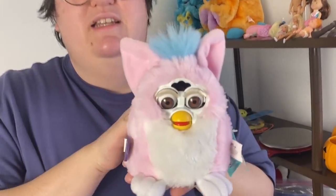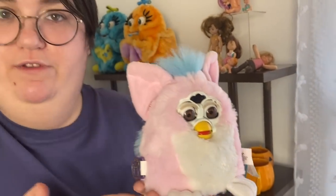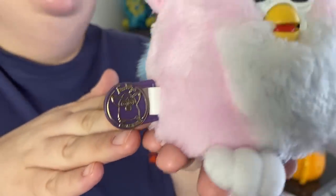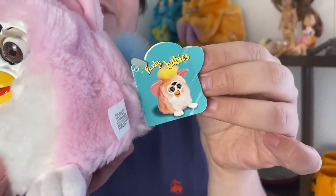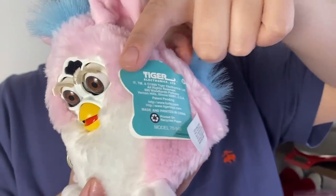Baby Furby. Oh my goodness. I haven't tested little baby Furby out. She's in really good shape though, very clean. She smells like perfume. She does, she has some perfume on. And she has her original tag, Janine. She has her little plastic tag, and she has her little hang tag that has her little picture on it. Of course. It has her little information inside. Cute. And then on the back, it is from 1999. Wow.